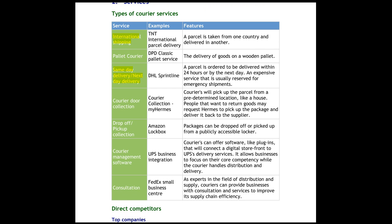One of the newer developments in the courier industry, however, is courier management software. Just to give you an idea of what this is, basically, it's any kind of software that will allow the courier to connect their services to the digital storefront of one of their business customers. It outsources the distribution and delivery to the courier so that the business can focus on its core competencies instead.